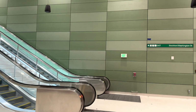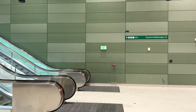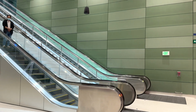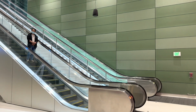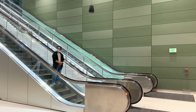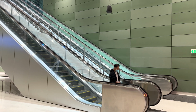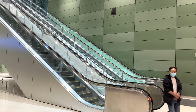So again, when you're in the lobby, when you've come out of the fare gates or heading towards the fare gates, the elevator is underneath these escalators to the left. So you want to follow along the right side if you're going to go for the elevator, and you'll want to follow the left side if you want to find the fare gate, the ticket machines.